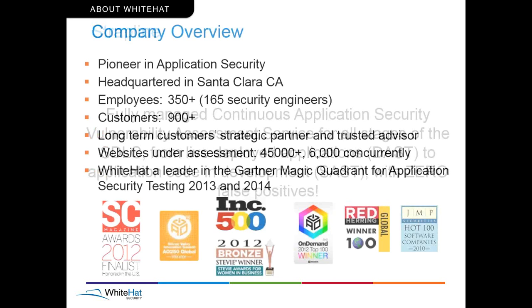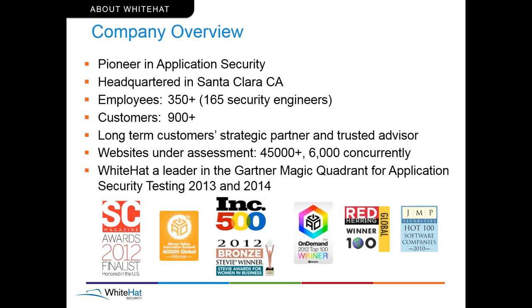And with over 900 customers, White Hat are considered long-term strategic partners and trusted advisors. Currently, White Hat assesses around 6,000 websites concurrently, and has over 40,000 websites being regularly tested. White Hat has enjoyed, in the past 2 years, leader status in Gartner's Magic Quadrant for application security testing.